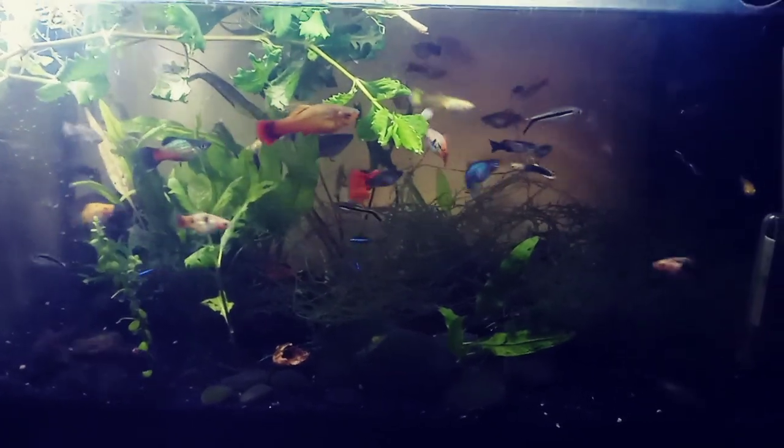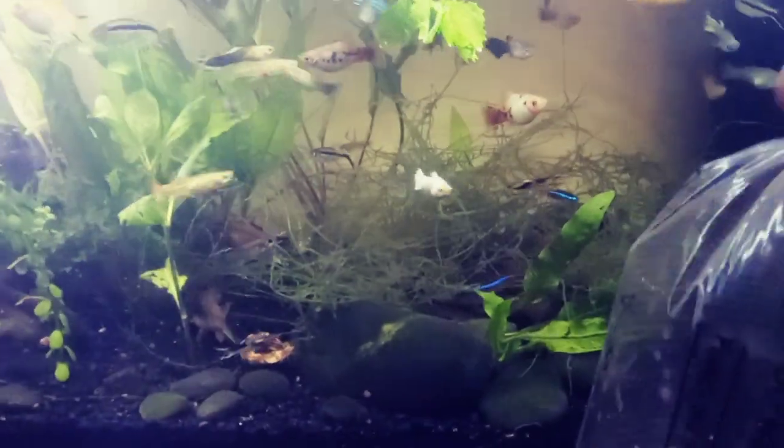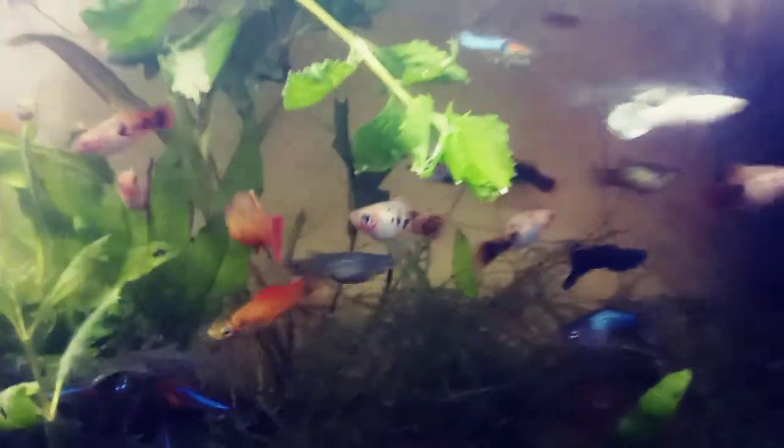So I first went to PetSmart, and I'll show you what I got. So in this bag, we have a male powder blue gourami, a male tequila sunset guppy, and an ivory mystery snail. Get a better look at them here.